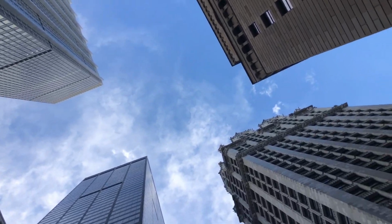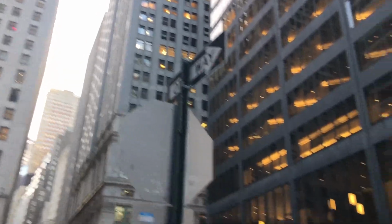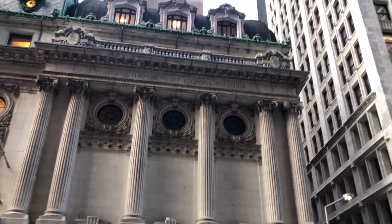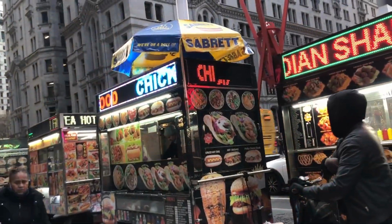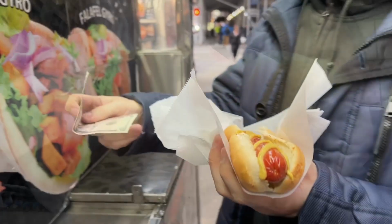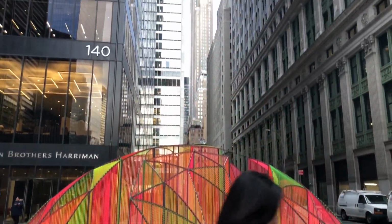They tore down the wall and then they made it into a street. So it's just the path of the wall. That guy's explaining. I'm not hungry, but I miss Zabar's hot dogs. Thank you. Good day. Look at that. Cool.